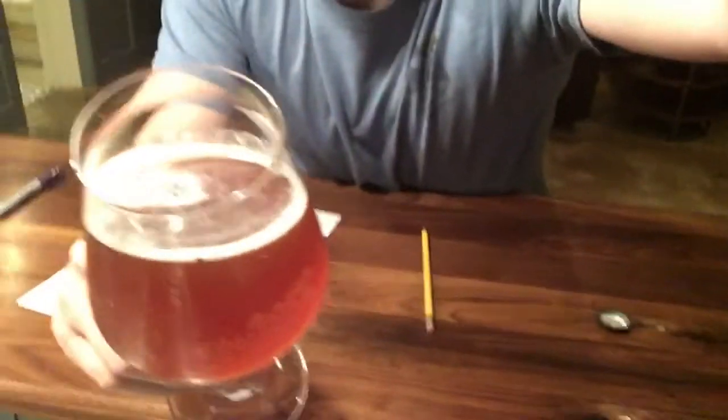All right, first of all, on the appearance, it's hazy. It's kind of a deep, or a light copper, deep orange, I guess. Looks a lot like a pale ale. The head, it's got pretty good carbonation coming up. I can see the bubbles streaming up from the bottom, but the head wasn't very much. Very thin head, and it's already dissipated. If you can see that. But that's it for the appearance.